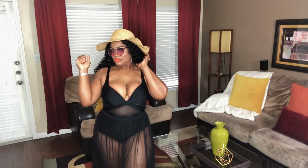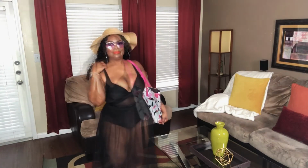I don't even want to add the hats. Super cute. You have yourself a look. Can't forget about the oversized bag. Yeah, my chick bad looking like a bag of money.